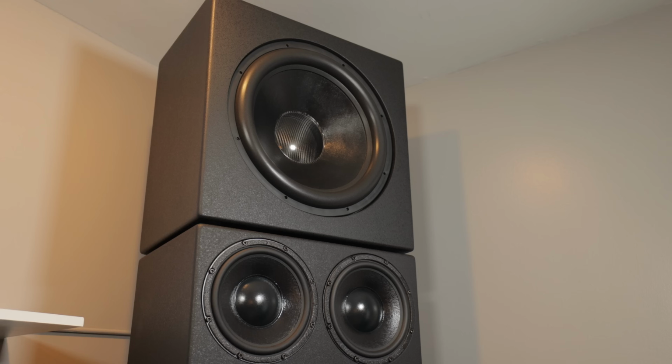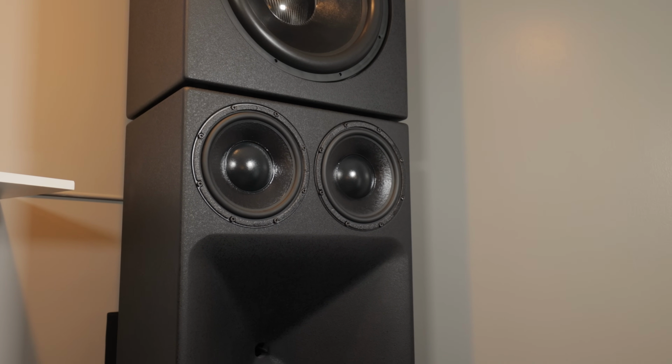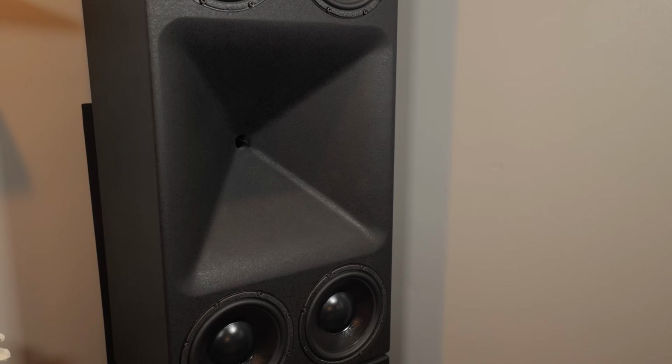And it's funny, if people come over, they'll just stop and take a double take, like, dude, they look like rock concert speakers. Why do they sound so good? Do you think they're just made to be loud?